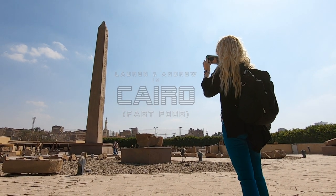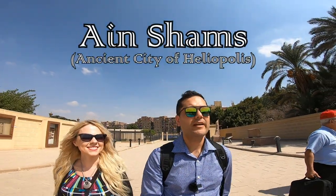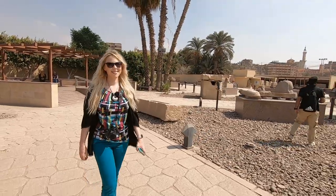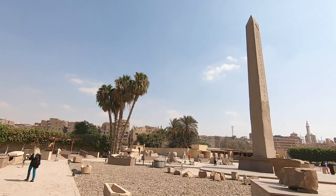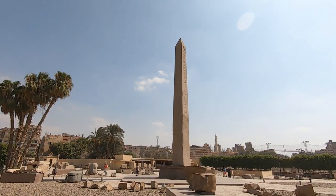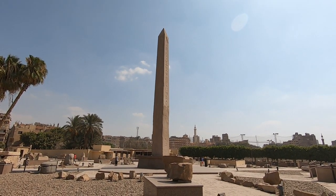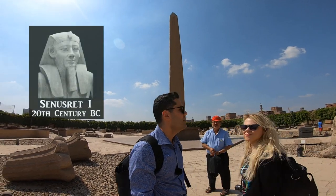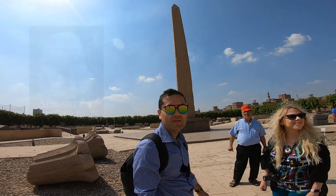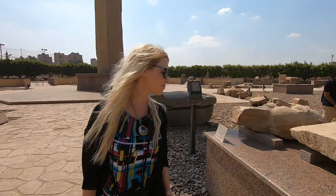We are now in the neighborhood I grew up in, the neighborhood of Ainshams. And Ainshams is actually a historical ground. The Pharaoh Senusret I, this is his stomping grounds. Ainshams is known to have this amazing obelisk, the obelisk of the Pharaoh Senusret. It's not a major tourist destination, but this obelisk is only less than a mile away from my house.